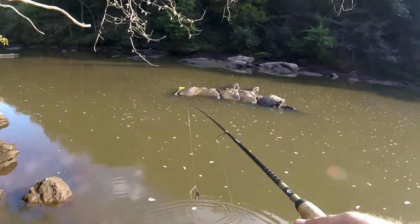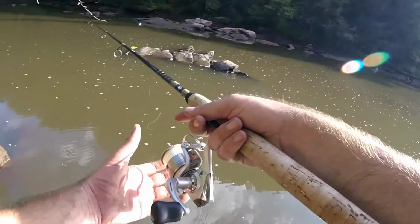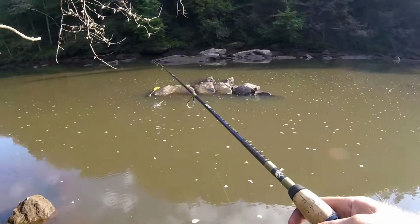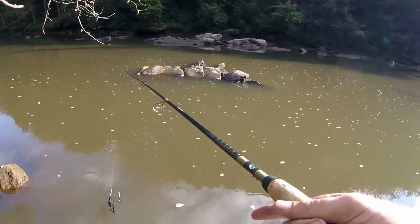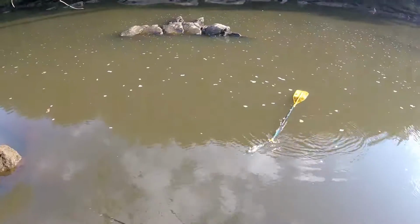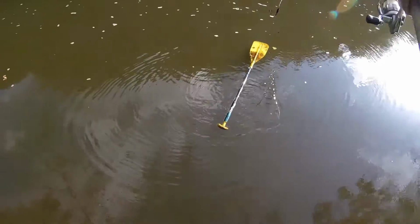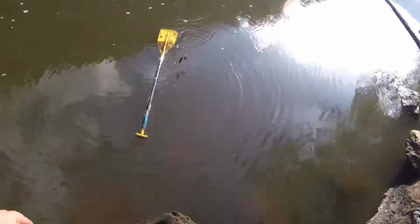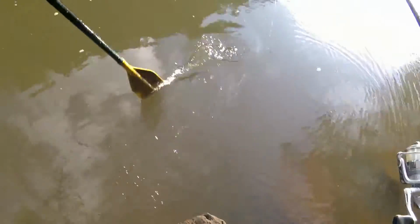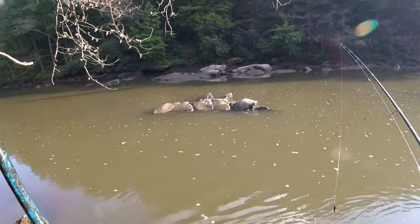There's a paddle over there stuck on a rock from somebody kayaking or rafting. Looks like probably the whitewater rafting. We'll see if I can get it fishing for a paddle. All right, got me a paddle. Somebody lost it.